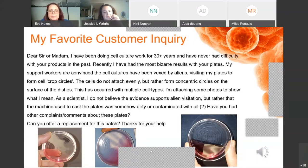As a scientist, I do not believe this evidence supports alien visitation, but rather that the machine used to cast these plates was somehow dirty or contaminated with oil. Have you had other complaints or comments about these plates? Can you offer a replacement for this batch? Thank you for your help."